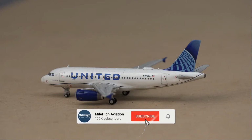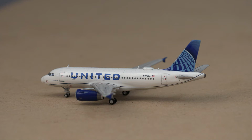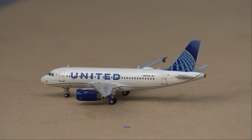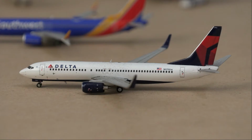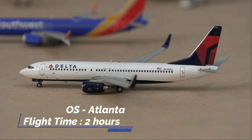I do have something very exciting for the end of this airport update, so stay tuned for that. But moving right along, we have this United Airbus A319 in the new livery, doing a departure flight out to Denver, Colorado. Moving right along over to the FedEx Boeing 757-Freighter, doing a departure flight out to Memphis, and it arrived in from Grand Junction about 2 hours ago. Following that, we have this Delta 737-800. This just arrived in from Atlanta and will be doing a departure flight back out to Atlanta.